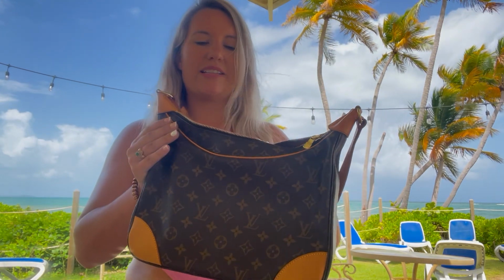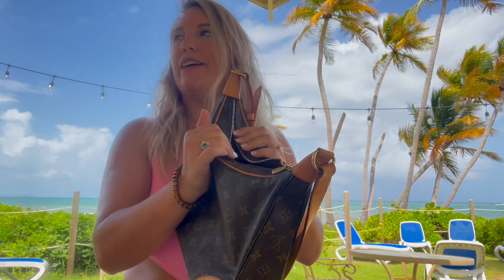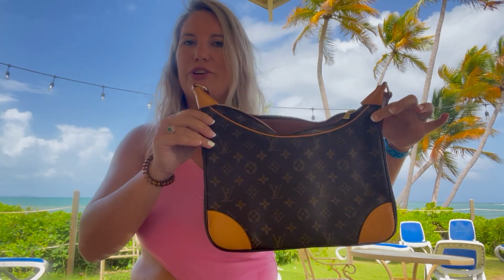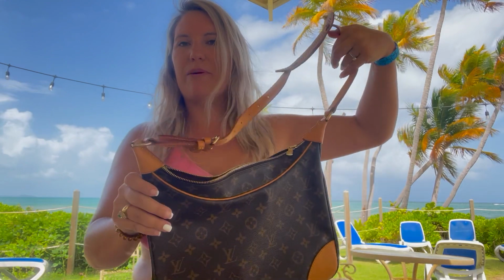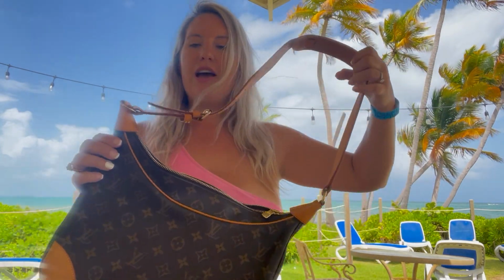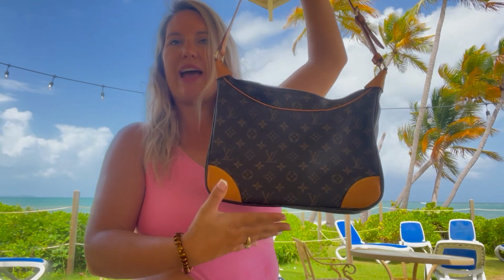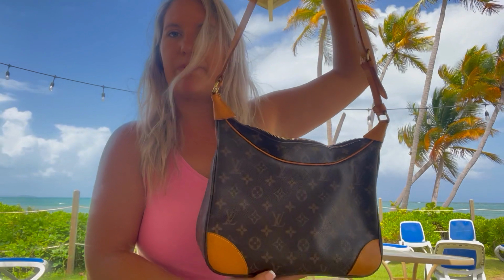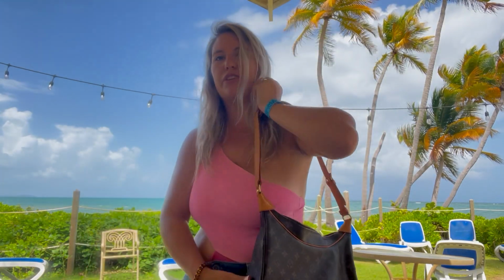I will say that influencer culture and on Instagram and TikToks, I have seen so many people going to the Louis Vuitton store and they usually pick up this bag. It's just a very good, dainty but good everyday bag. It's meant to be a shoulder bag. This particular one has Vachetta leather in the corners and on the strap. They did make a version that had black leather.